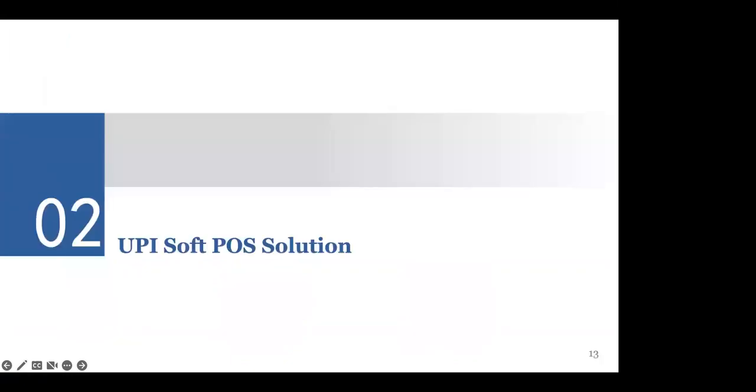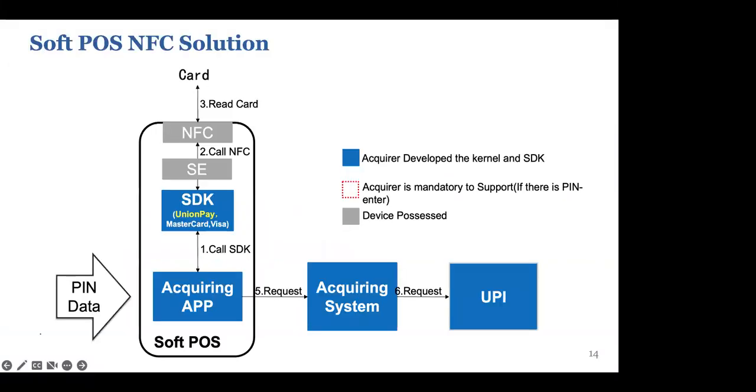Next slide. Now let's take a look at the UPI SoftPOS solution transaction flow. I will move forward to the NFC solution first. Upon presentment of the physical card or mobile device, the necessary SDK method will be called so that the security element and the NFC module will read and retrieve card data from the card or the mobile device. After the necessary card data is obtained, the acquiring app will initiate a payment request through the acquiring system to UPI for further processing.